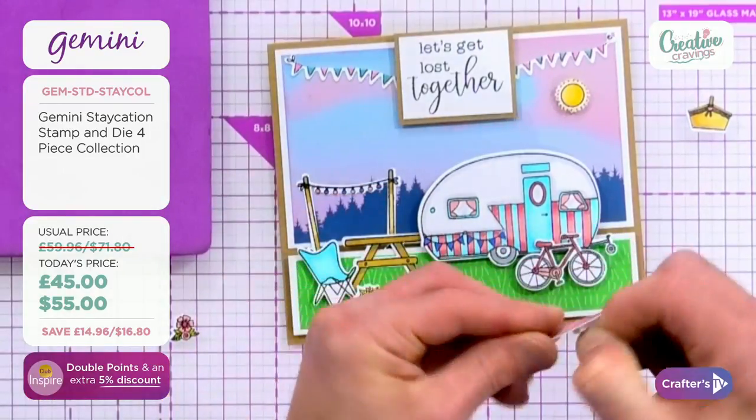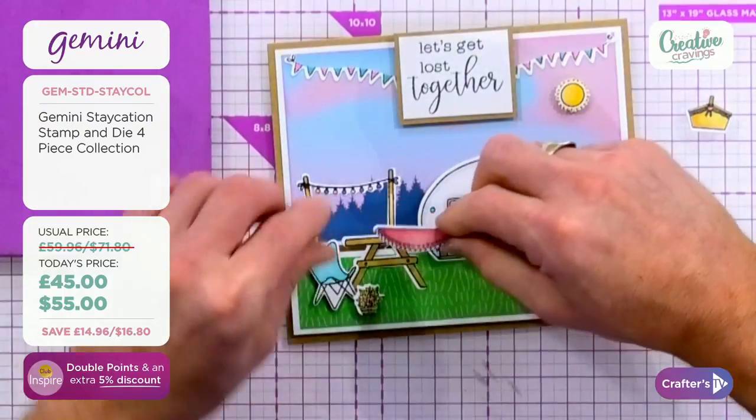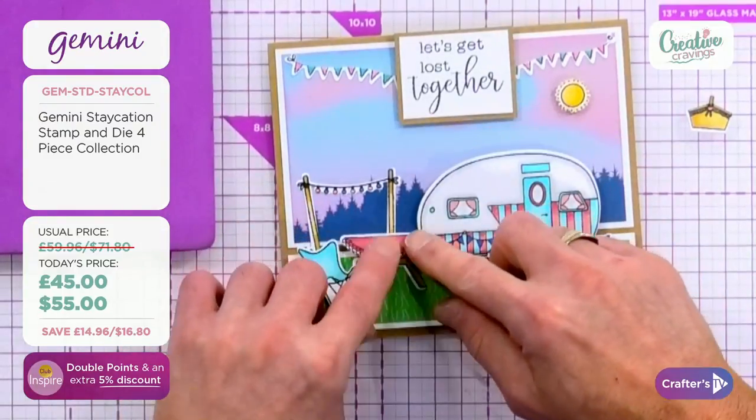Producer Laura is saying, Craig, that it just needs a really wet dog in the corner. And that would be her staycation pretty much to a T.